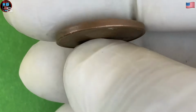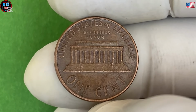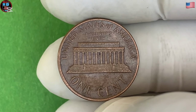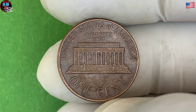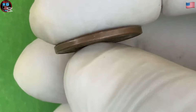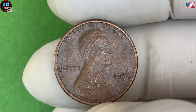The condition of the coin is one of the primary factors in determining its value. If you find a 1975 Lincoln penny that's in near mint or mint condition, you're looking at a coin that could be worth much more than its face value. Coins that have been well preserved over the years, those that have retained their sharp details and bright color, are far rarer than those that have been heavily circulated. These high-grade coins can command a much higher price at auction or among private buyers.